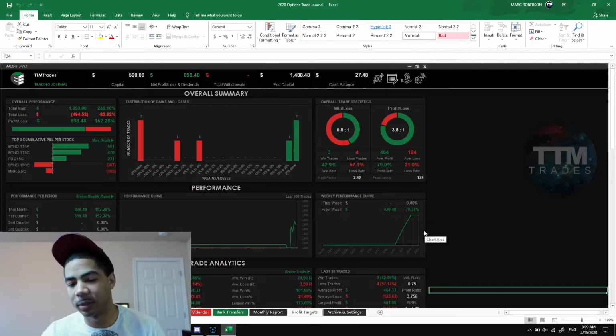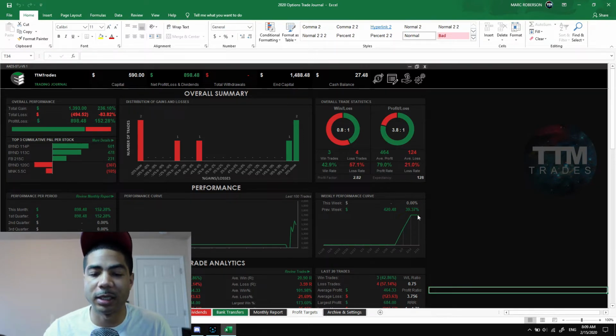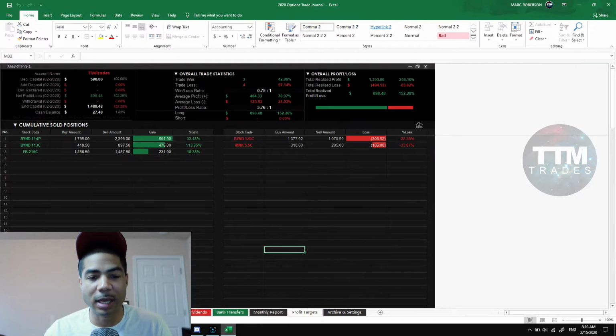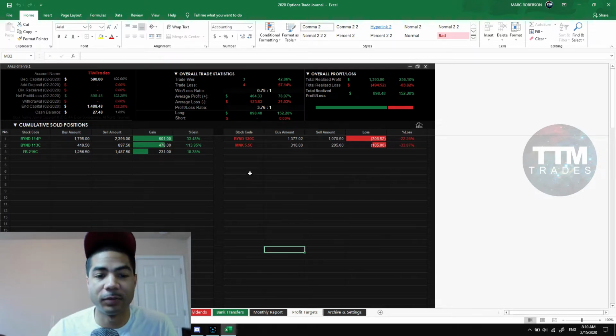And then the weekly performance curve, just how I did for this week. As you can see, a strong jump, and then we just kind of flattened out for the week going into the end of the week. So let's review some of our trades. Stock positions, again, these are the trades that we made gains on the left hand side, and the trades we took a loss on the right hand side. All right, kind of fits in with the first page, but broken down in a little more detail.